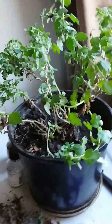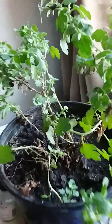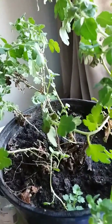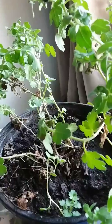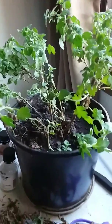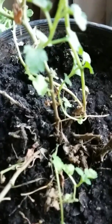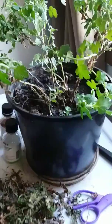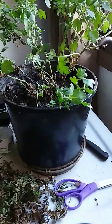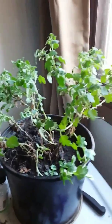I didn't repot this guy, I don't think. Oh, I just saw a gnat fly up and out, so they're staying in the middle, trying to get down to the moisture. Probably that's why I'm not seeing them, because they're all down in the center in that giant crater of a hole around the roots for some reason. So I don't know. I think with this one I'll just buy a new one and start over.